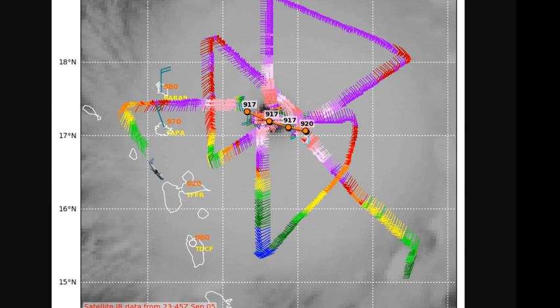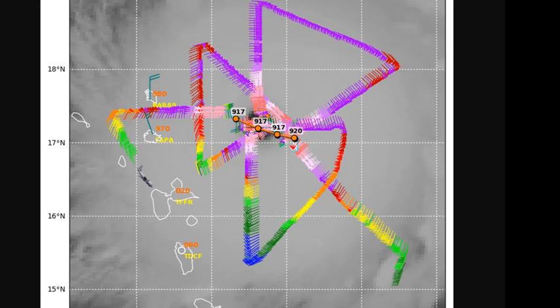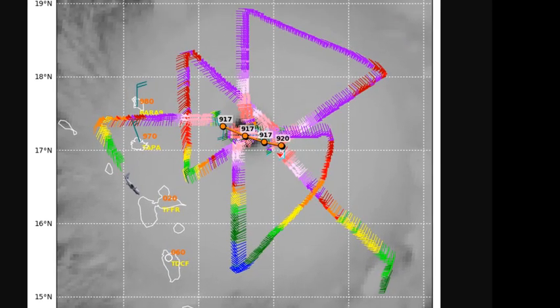Just astounding. And actually even more so is the fact that the gales, which are the dark greens, extend out pretty far from the center, about 75 to 90 miles from the center on the south side. And the purple area to the north, those are hurricane force winds that are extending out almost 90 to 100 miles on the north side. So you can see how the storm has expanded over the last several days.